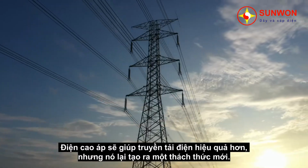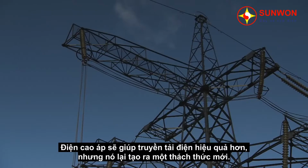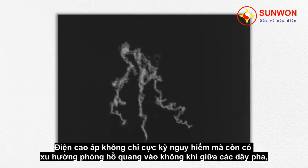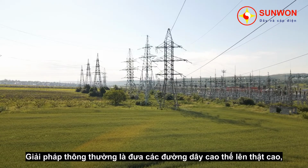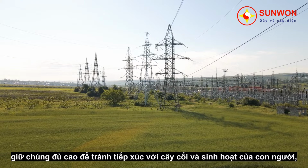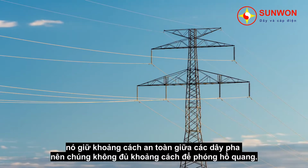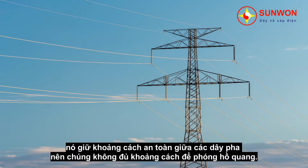High voltages make electrical transmission more efficient, but they create a new set of challenges. High voltage electricity is not only extremely dangerous, but it also tends to arc through the air, which is not a great insulator to the other phases or grounded objects. The conventional solution is to string these lines overhead on towers. This keeps them high enough to avoid contact with trees and human activities, but the towers serve a second purpose. They keep enough distance between each line so that electrical arcs can't form between them.